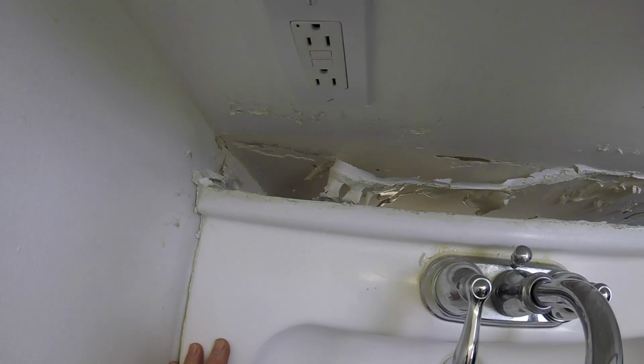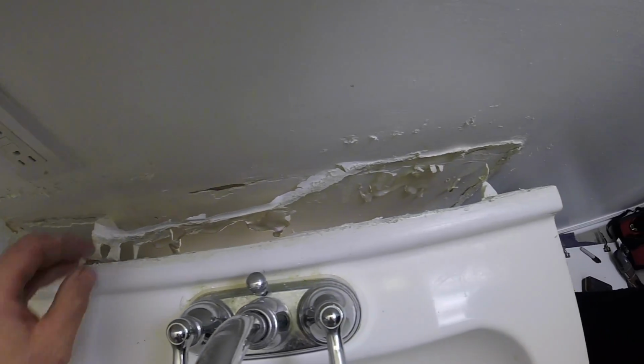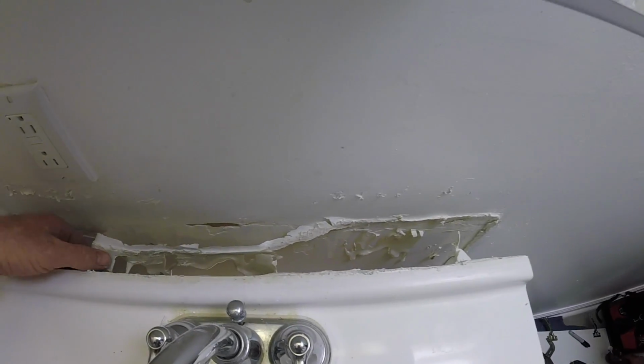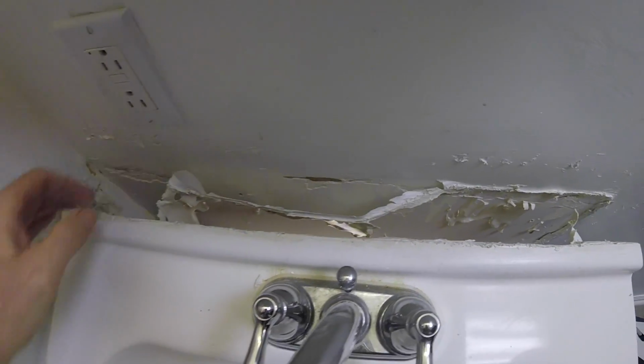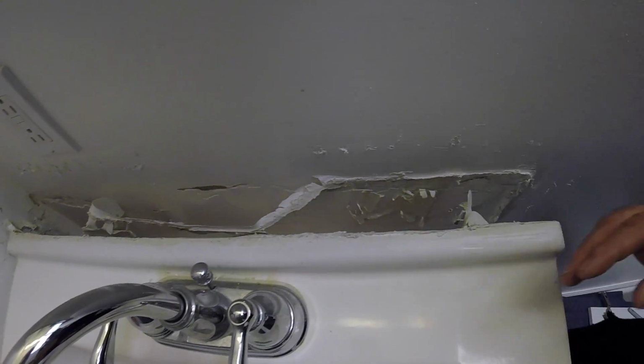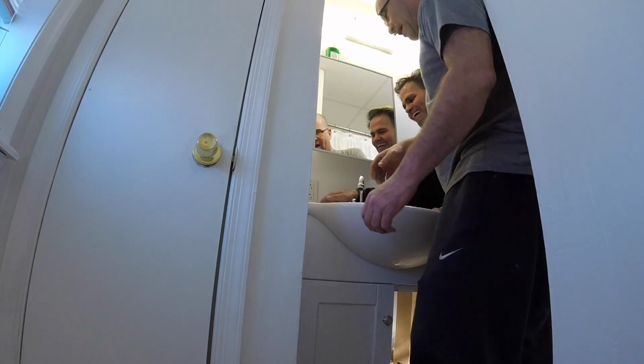Guy just decided not to caulk vanities anymore. Look at this. How hard was this to get out? Not hard when you have your handy tool. Oh my God. What do they say, Charles? Improper tools reveal the fool. Right now I'm a fool for caulking vanities because this is insane. Too much caulk on the vanity install. A little caulk, that's crazy.